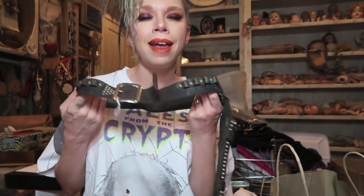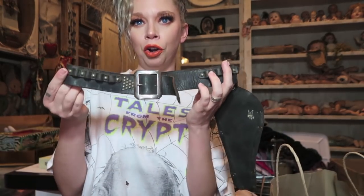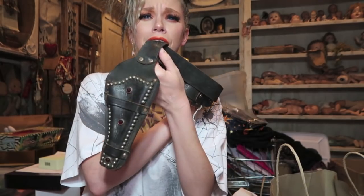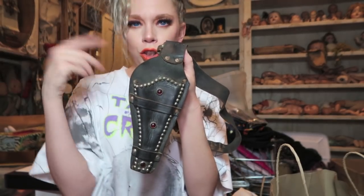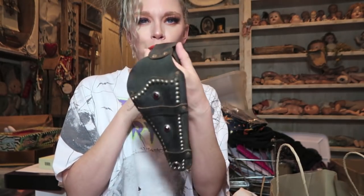Up next, I have this funny little, I thought this would make a cute, I don't really know what I was thinking when I bought this, but I had seen it in the store over and over again, and I finally just had to take it home. It's just a little holster, and it was a little kid's cap gun toy, and I don't know why I thought I could wear this and put my phone in it. No modern day phone is gonna fit in this. So I don't know, I just thought it would be kind of fun and kind of silly to wear this as a belt someday.